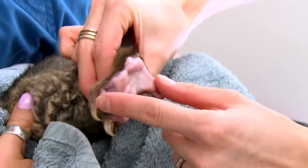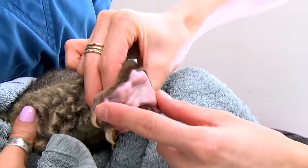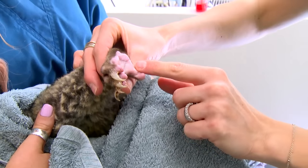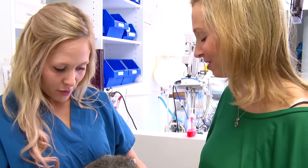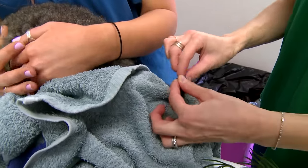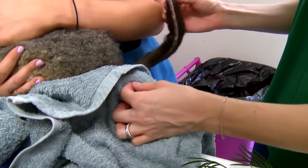Ali, that is just a massive improvement. They were red, raw and oozing and completely scalded and now that's just normal tissue. I'm amazed how well they've healed because there was barely any skin there. They're pretty amazing, resilient animals, aren't you, sweetness?